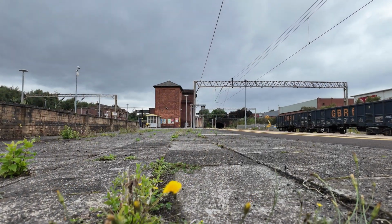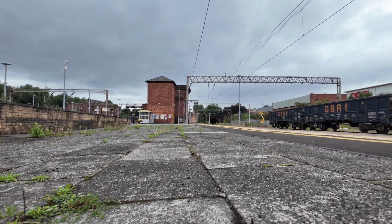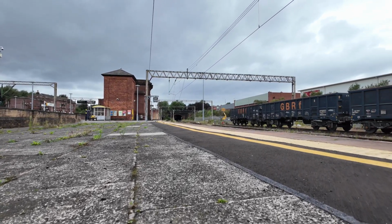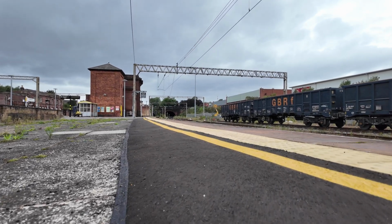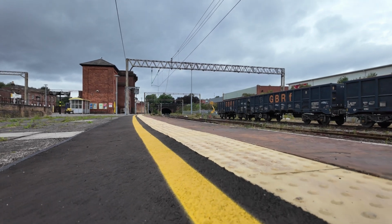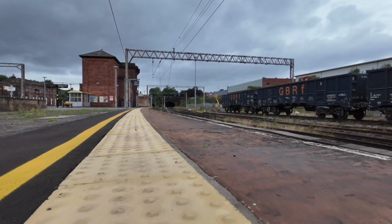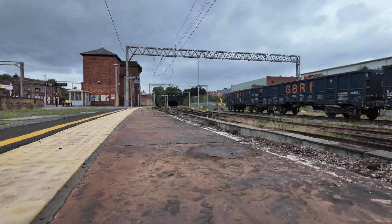Some of the adjacent tracks we have a very long freight train, GB Rail Freight wagons waiting to be hauled off somewhere. Let's just take a shot of one of the bogies on the back end of this wagon.